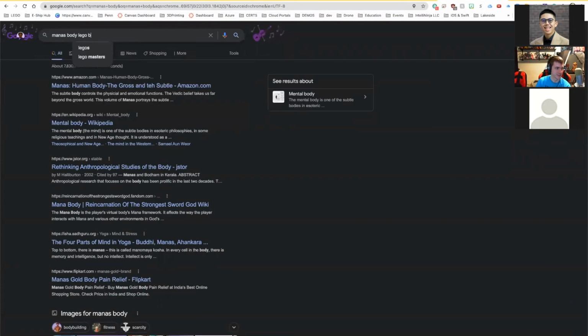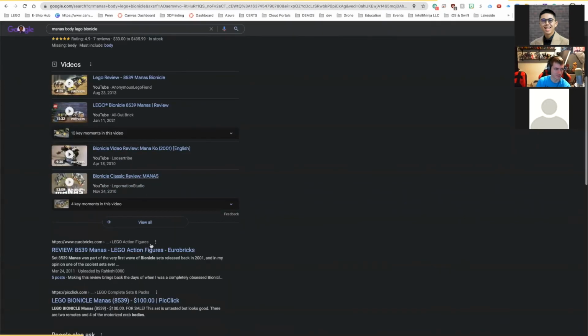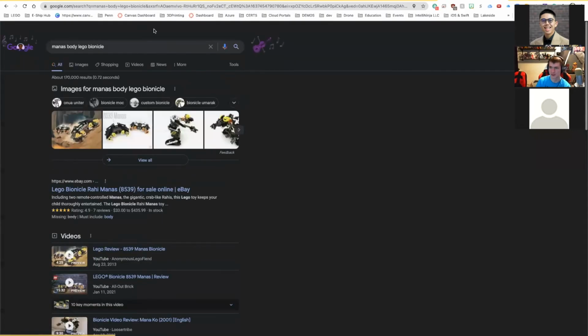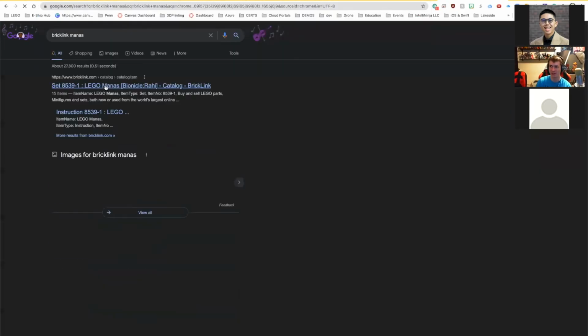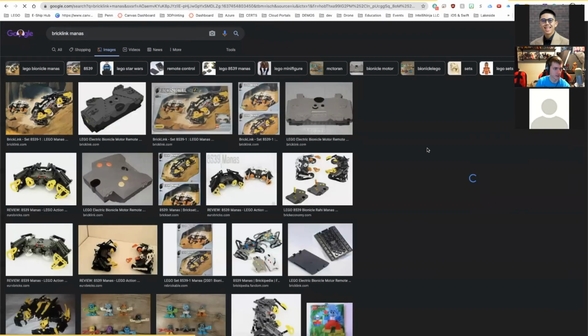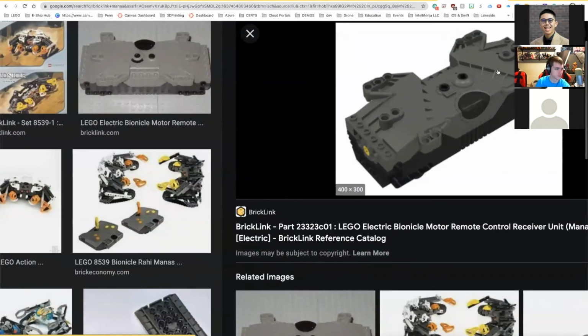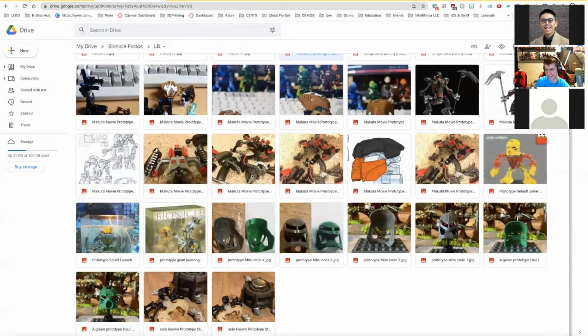I do like how the body has a white version too. I thought that was interesting. Yeah, I was going to say BrickLink will have a clear picture of it. Oh, yep, there we go. Because the IR receiver is in the middle, and the piece has been Bionicle-fied here. Oh wow, this is the actual piece.